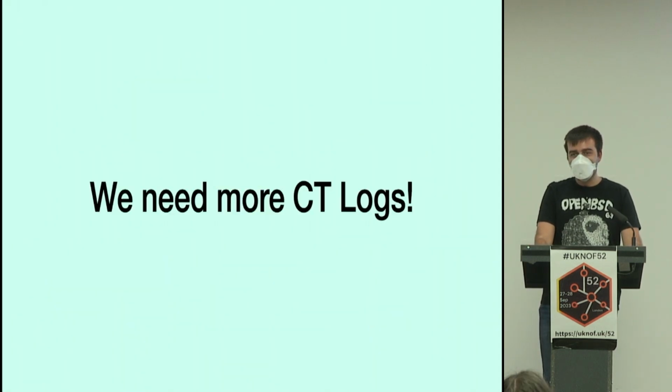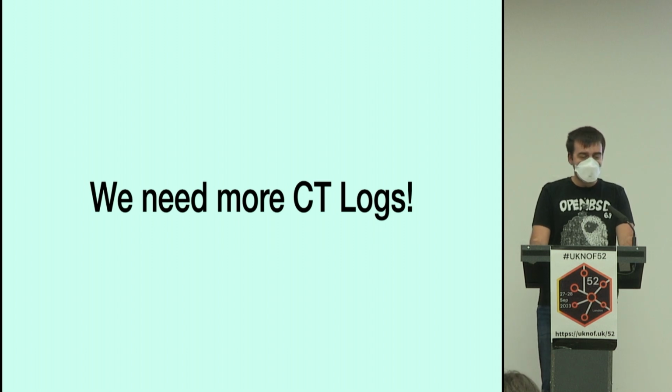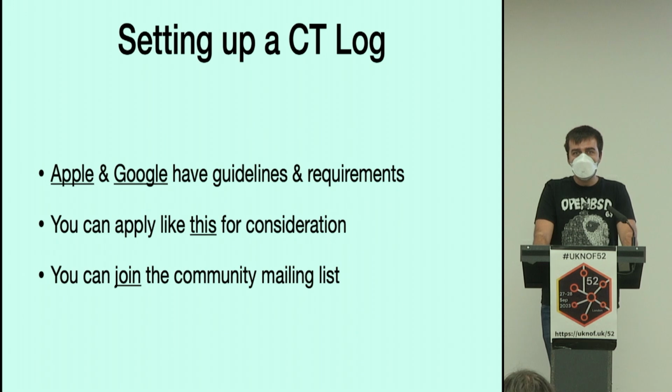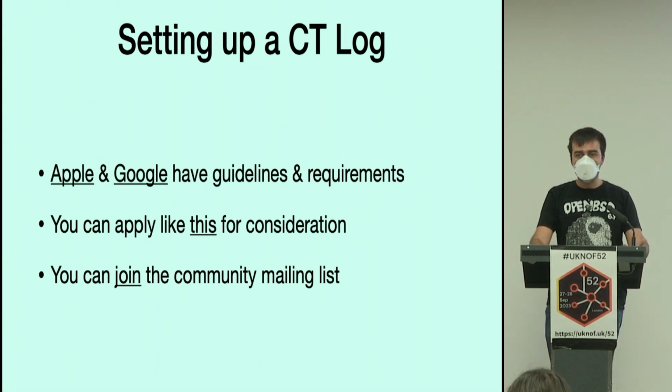So we need more CT logs right now, and it's one of the reasons we're here, that perhaps some of you can run these CT logs and can graciously donate a little bit of time and resources to achieve that. Apple and Google have some guidelines on how to do this and some rules, and the way it happens basically is you download the software, you set it up, you make sure you're comfortable and familiar with everything, and then you tell Google, hey, I've set up this, can you tell me if it works?